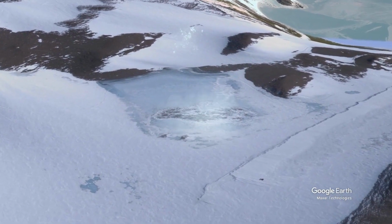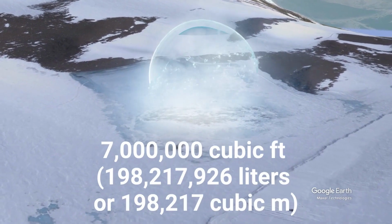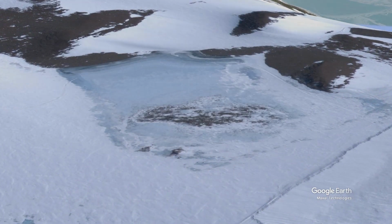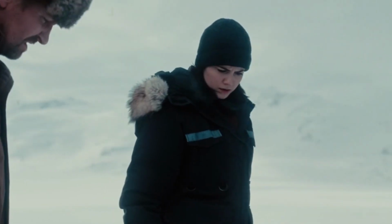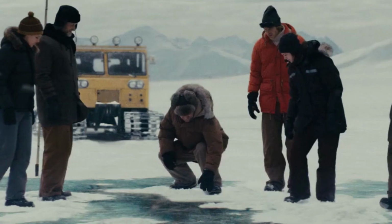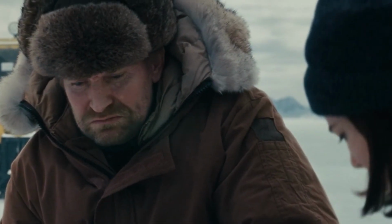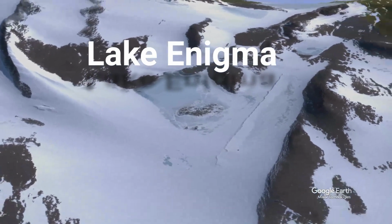Putting on our thinking caps, this lake should lose an unimaginable 7 million cubic feet of water every year. Yet, the water remains. Why? No one knows. Scientists say there could be something deep underground that refills it constantly. They just have no idea what that might be. Maybe deep underground rivers, melting ice, or something else entirely. But hence the name, the Enigma Lake.